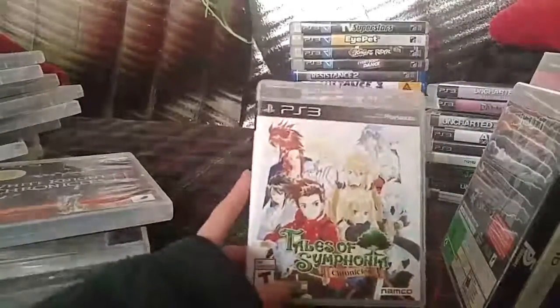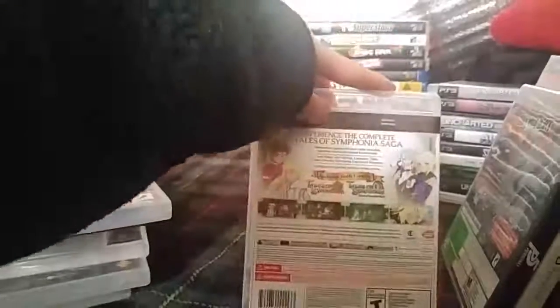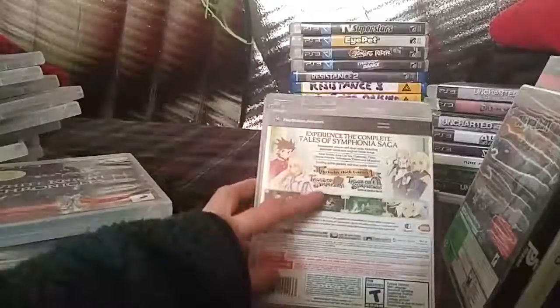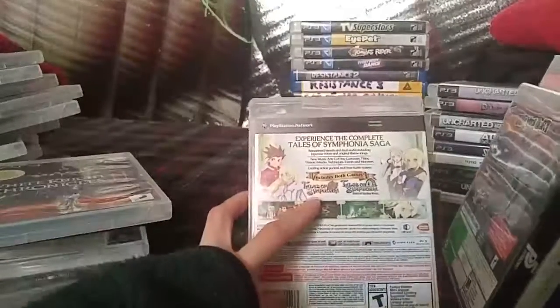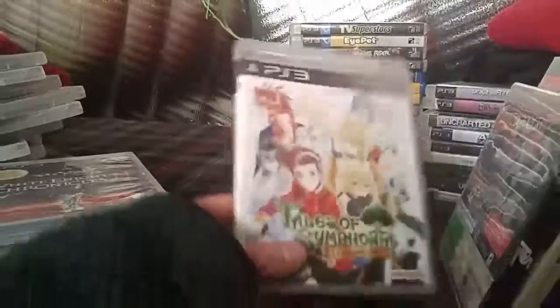Tales of Symphonia Chronicles. This is a remaster. It's a collection that includes Tales of Symphonia and Tales of Symphonia: Dawn of the New World. Have yet to actually play this. I really should, but you know how long RPGs are.